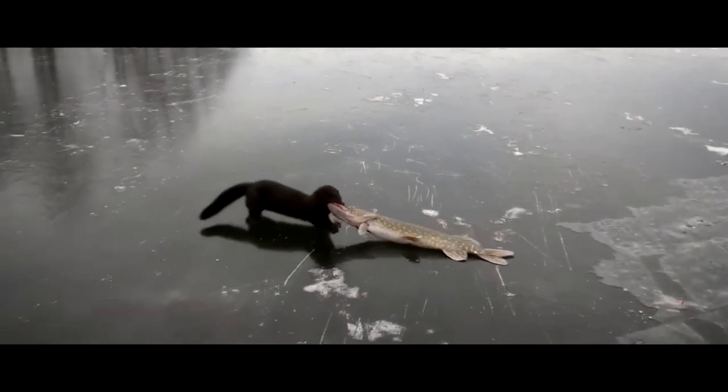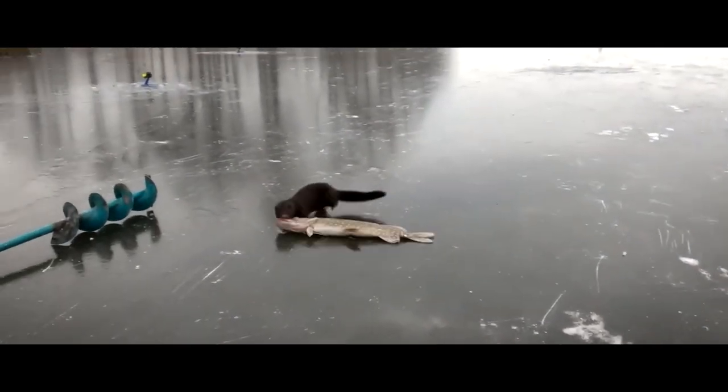Sometimes, it chooses to steal its prey instead of hunting for it. For example, it can steal the catch of a fisherman. At first, the mink can pretend that it's just a curious observer. And then, when the prey's owner turns away or gets distracted, the predator goes for the fish.